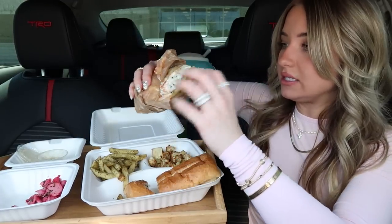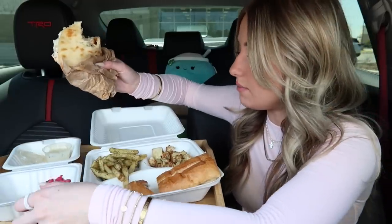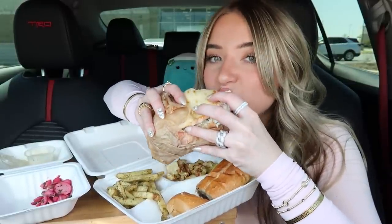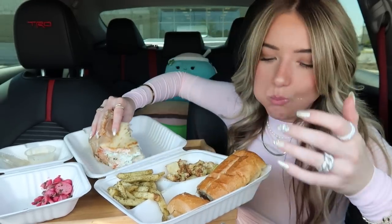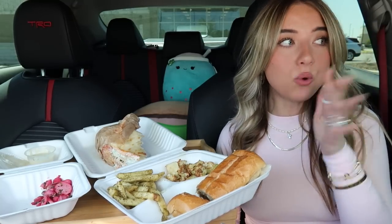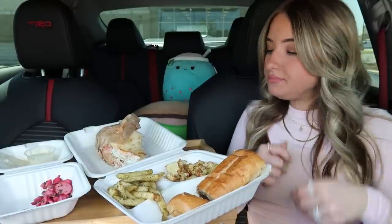Let's try to take one more bite of this. Came like full to the max, but we'll try. We'll try. Let me not do that. Try to get over this. Okay, there we go. That was a satisfying bite. Whew. Okay. Well, this was all very delicious.